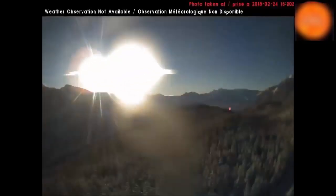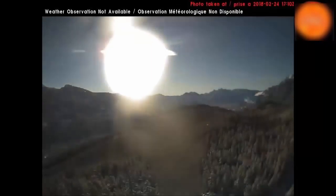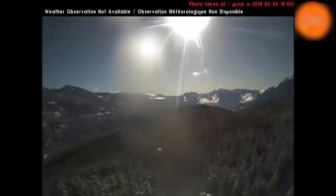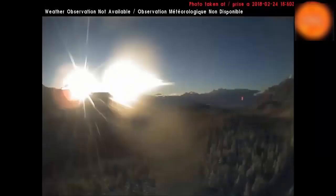Clouds permitting, we see this same huge object rising next to the sun every morning from the southeast-facing weather cam located in Cheakamus Canyon, British Columbia in Canada. Our real sun is the smaller light on the left, and the gigantic tan orb, now highly illuminated by the sun simulator, is on the right.